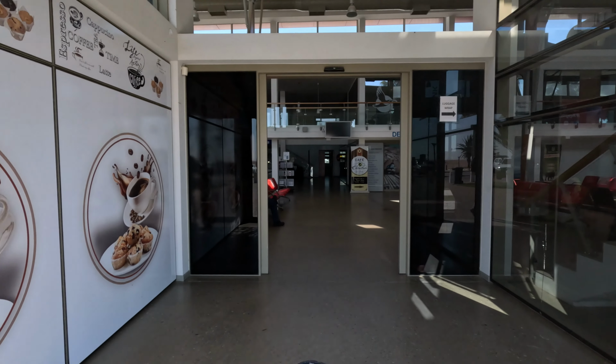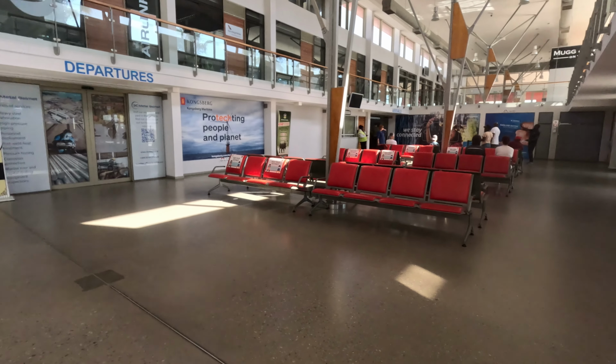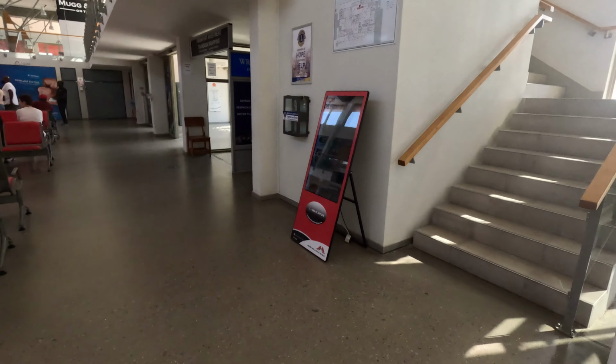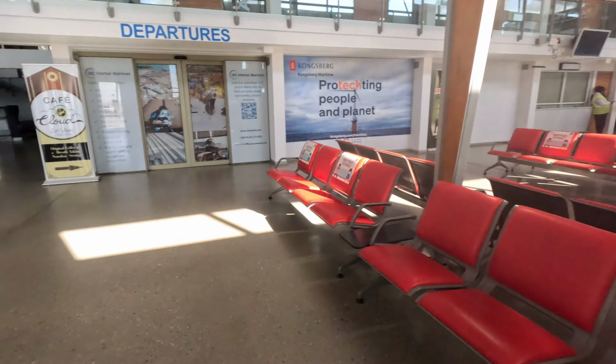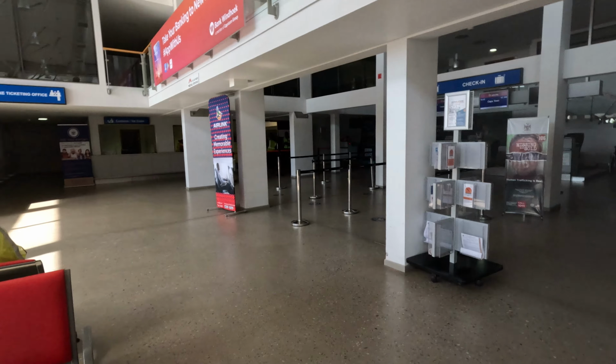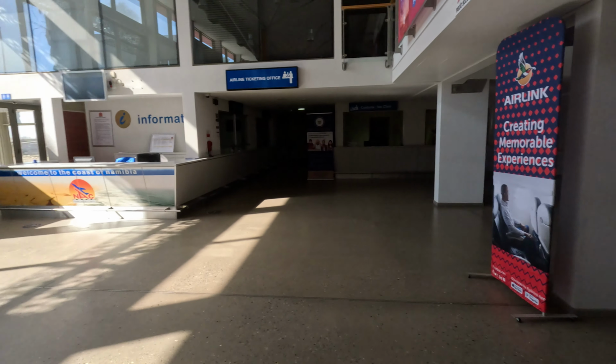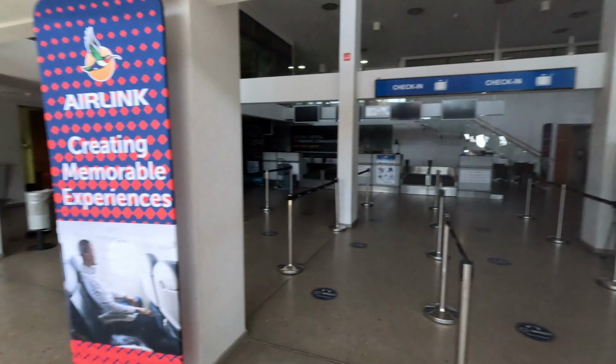So this is inside. So this is how it looks inside.